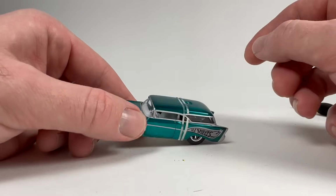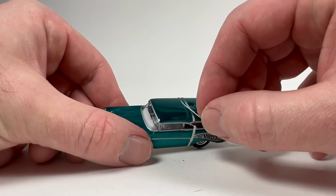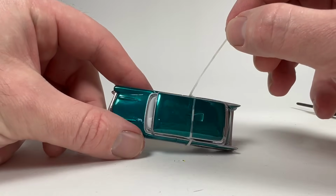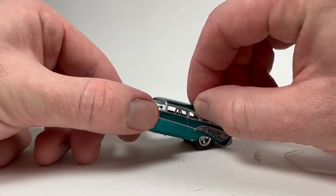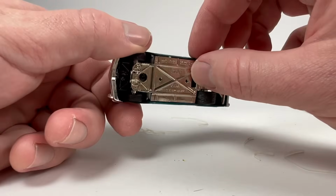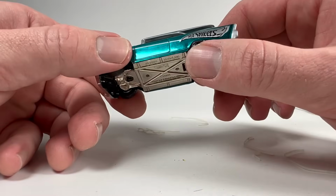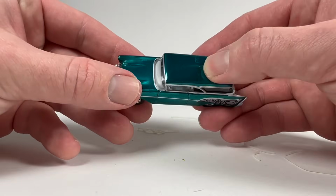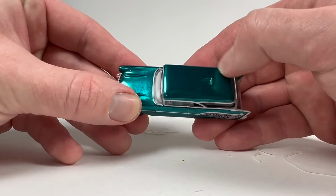So it left a little bit of a mark behind. The worst is if it goes over like a tampo'd surface. That's where you usually have a lot of problems. This will likely buff out.